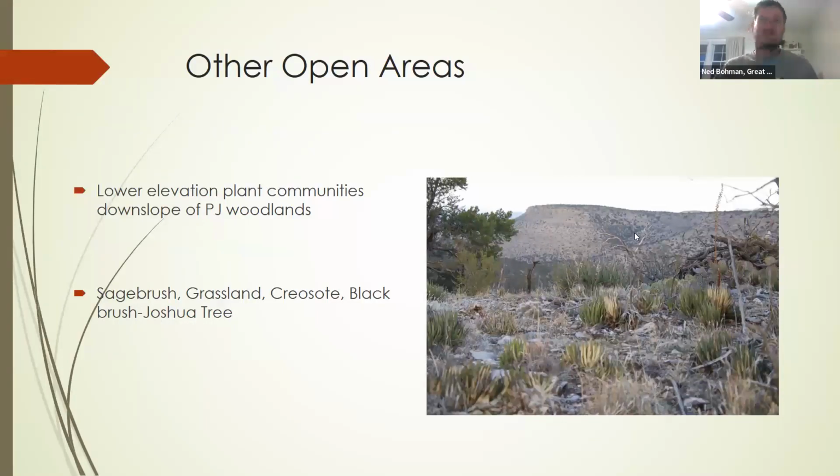And then other open areas. So sort of the analog to sagebrush steppe in the Great Basin, where in other parts of the range that don't really have sagebrush steppe, this can be Joshua tree woodland or creosote or grassland or something like that. But the point is that they will use pure shrubland for caching, and it's not uncommon. So this habitat type is valuable to them and is worth considering when we're looking at landscape management and conservation. It's not just the pinyon pine woodlands, it is these open areas adjacent to them as well.